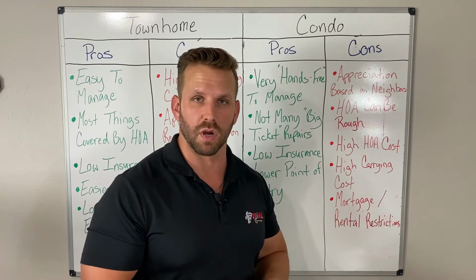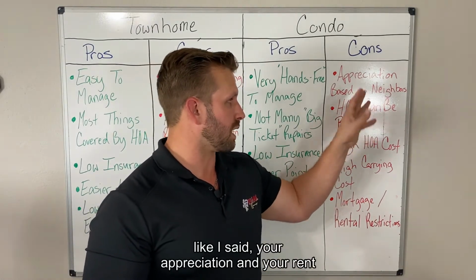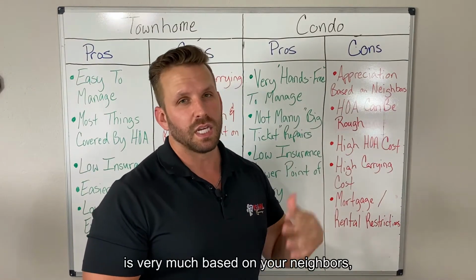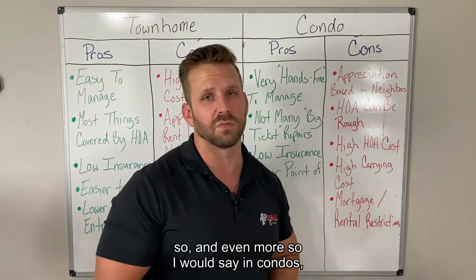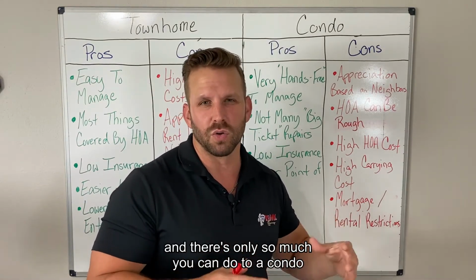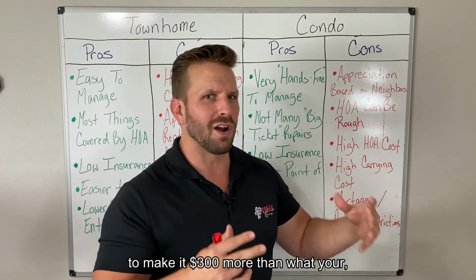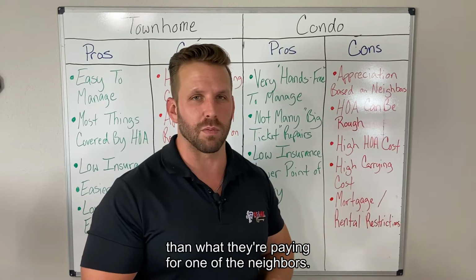same market, right? But then on the con side, you do have, like I said, your appreciation and your rent is very much based on your neighbors. And even more so, I would say, in condos, because they're generally smaller and there's only so much you can do to a condo to make it $300 more than what they're paying for one of the neighbors, right?